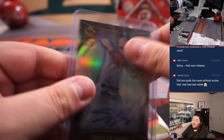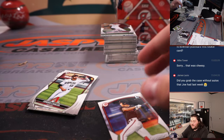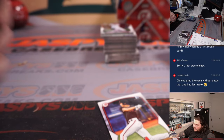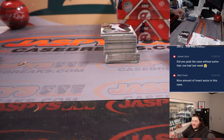Oh, James, I think you're a little behind. I've only done the one box that was missing the autos, but everything else has been back to normal. That's our second auto of the box, even. Nice one there for Tristan. Spencer Jones, Invicta auto out of 99. It looks so nice, too.